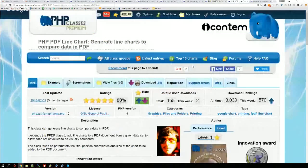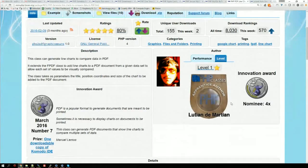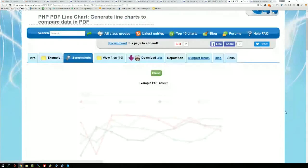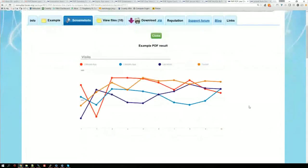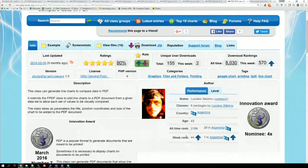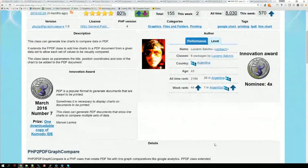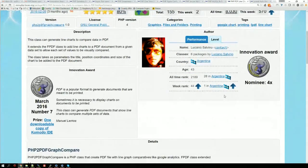And the next package is PHP PDF line charts. So this package can allow you to compare data by generating a line chart in the PDF. So as you see, it would look something like this, which is actually probably not that easy to do. And it was developed by Luciano Salvino from Argentina, and he got one downloadable copy of Komodo IDE for this package.